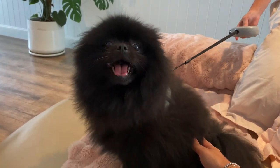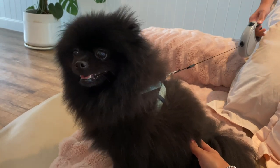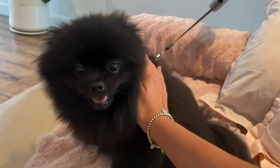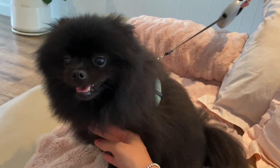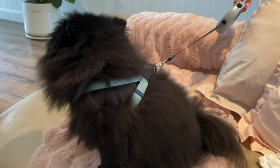Good boy, you excited? You're going on a walk. Oh, you're tired already. How are you going to do your big bushwalk? I'll have to show you a video of what he looks like when he comes back after the bushwalk. It'll be definitely bath time with all this rain.